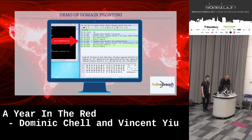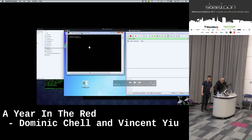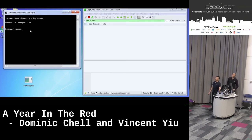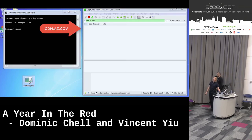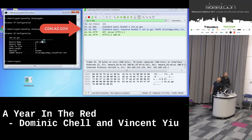So, here's a quick demo of the domain fronting version. On the left here, we begin by listing the DNS cache on the machine, so you can see it's empty. Then I execute the domain fronting payload. On the right, we immediately see a DNS query for cdn.az.gov. On the left, we can see it's now in the DNS cache on the machine.